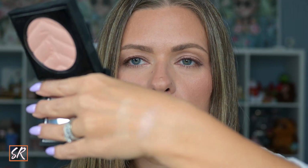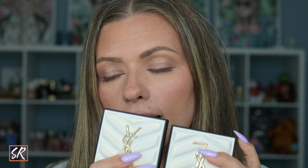And I honestly love them both. Love them all, like I have a million. They are gorgeous. They give such a sophisticated glow. You know, when I'm feeling like I want to glow, but I don't want to glow, this is what I go for. And these 2 are the only ones that I have been using this past month.